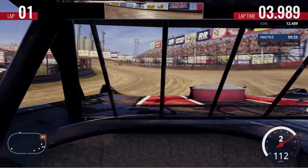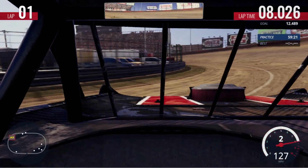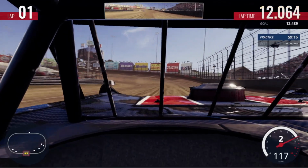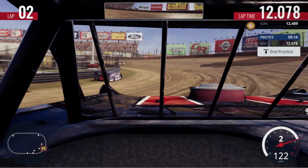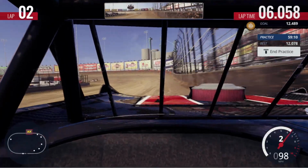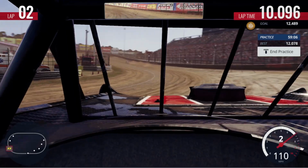Now this thing does have a lot more horsepower than the street stock. And look at that, we're in there a little bit too hard, and I got a pretty good bounce. So I need to stay up just a little bit. 12.078. That's pretty good, but then I'm right in the wall. That's not gonna help me. I cannot do that in qualifying.